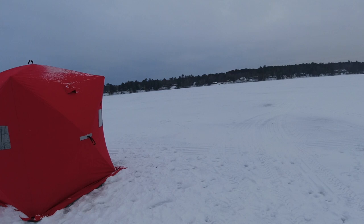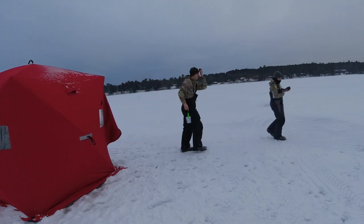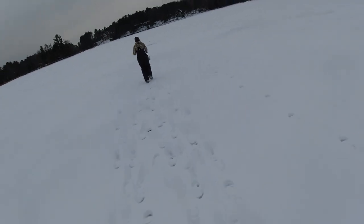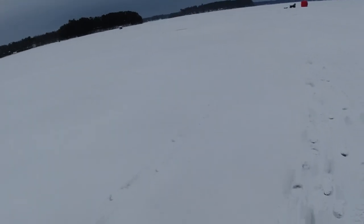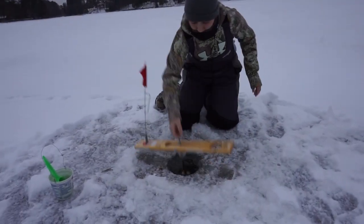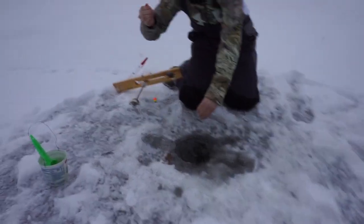Flag. Flag. Do you have a minnow? I swear. Is it spinning? A part of your bad juju. Well, maybe you catch them. Oh. You actually got some? Yeah, there's something there. What is it?